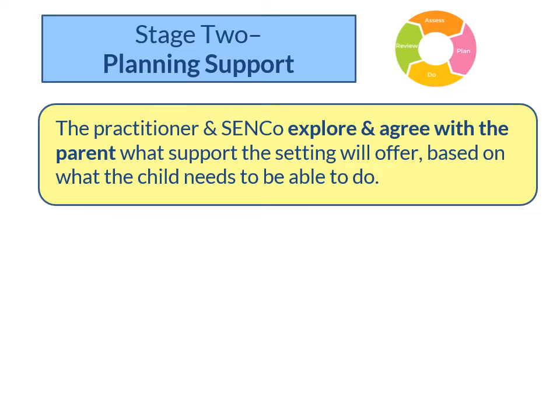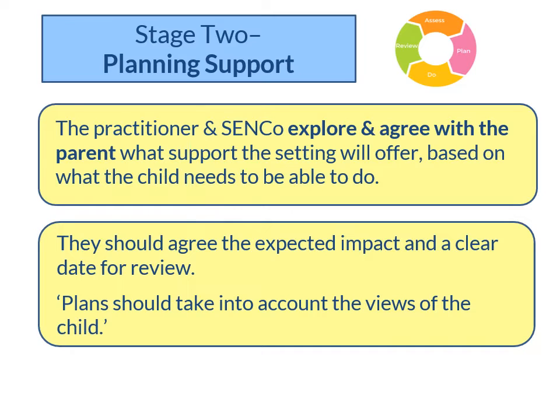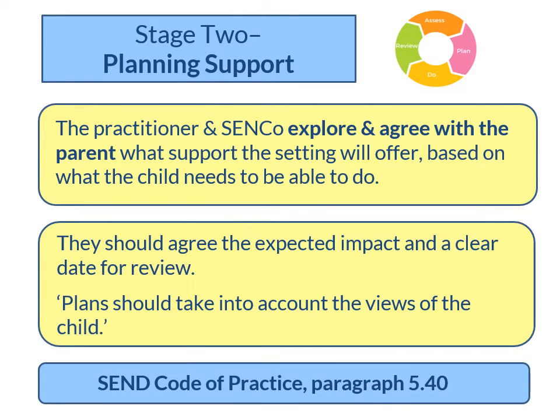The second stage is where support for your child is planned, and here the early years practitioner, often with the SENCO, explores and agrees with you, and as far as possible with your child, what support the setting will offer based on what your child needs to be able to do, which is often referred to as outcomes. They should agree the expected impact of the support strategies and also a clear date for reviewing these to check that they are working. So if you are meeting with the setting to agree SEND support, make sure that before you leave, you have all agreed a date for review. The SEND code is clear that plans should take into account the views of the child so that support is person-centered.